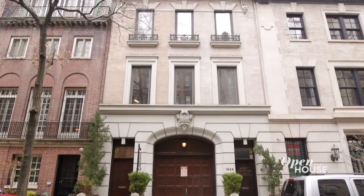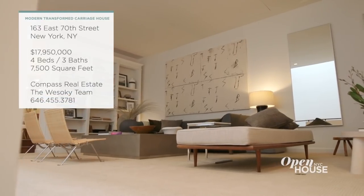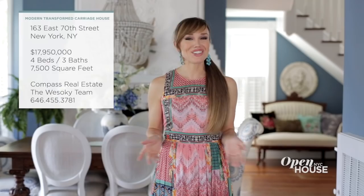Welcome back. Now we're exploring this former carriage house on the Upper East Side that's been transformed into a stylish townhome. And at 26 feet wide, this is a true rarity in New York. Check it out.